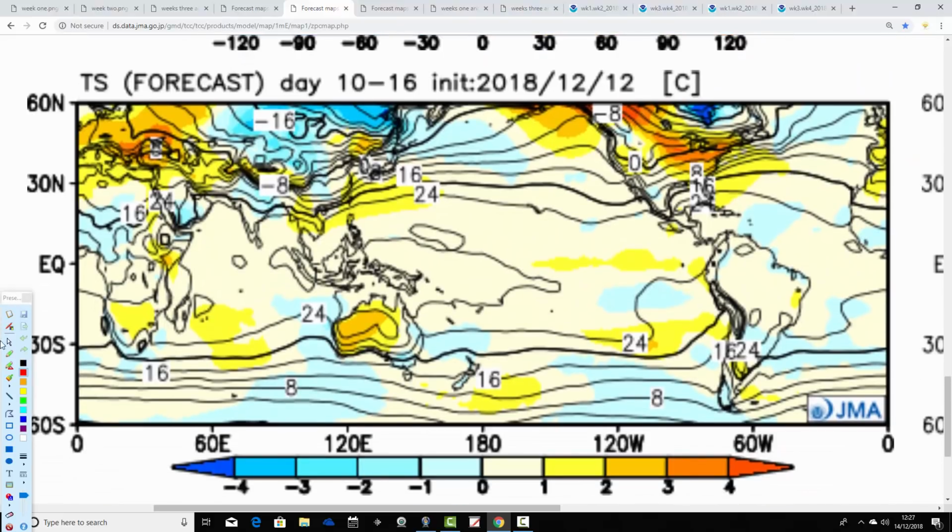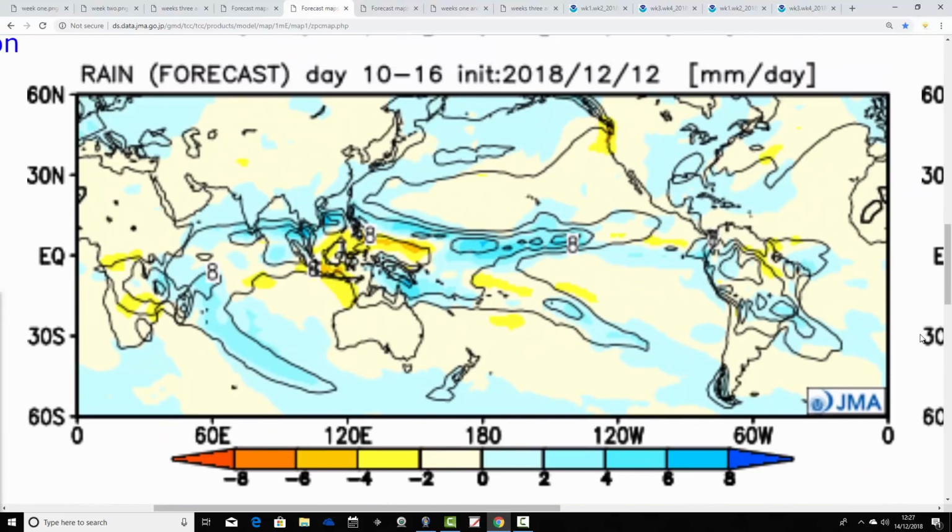The JMA temperature anomalies is still coming out much milder than average, actually, so not really seeing any reduction in temperature. But I do think based on the 500 millibar height anomaly, there is a little bit more cold potential there than the model is suggesting with its temperature anomaly, and still very unsettled this week too. So above average precipitation still being forecast there from the 21st to the 28th of December.